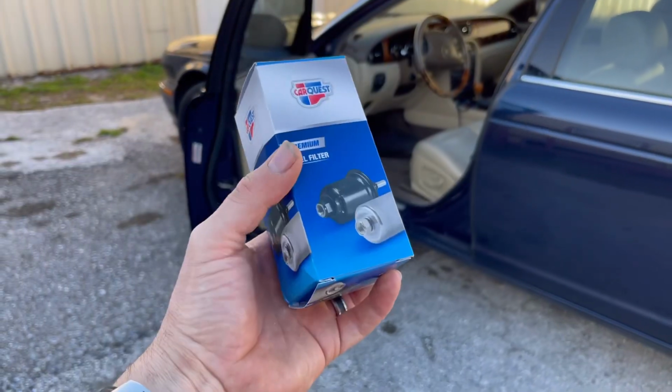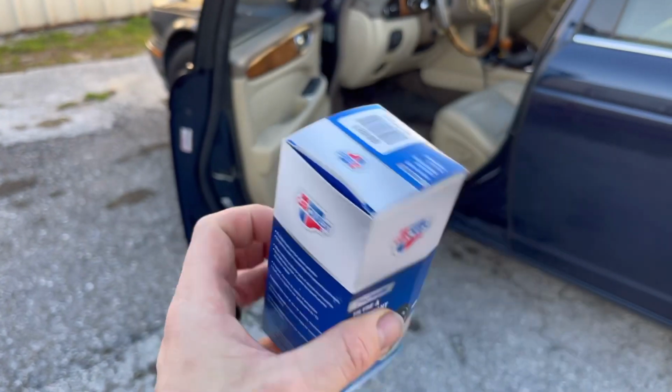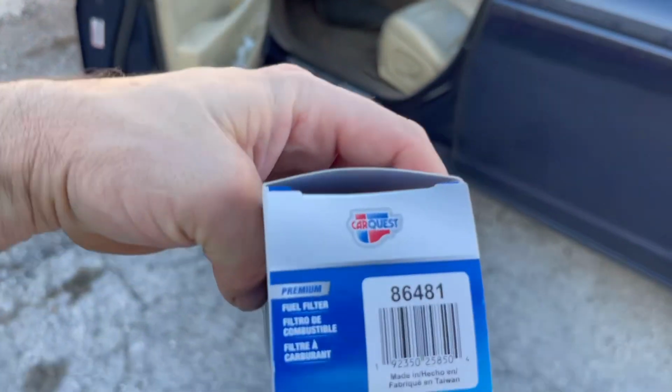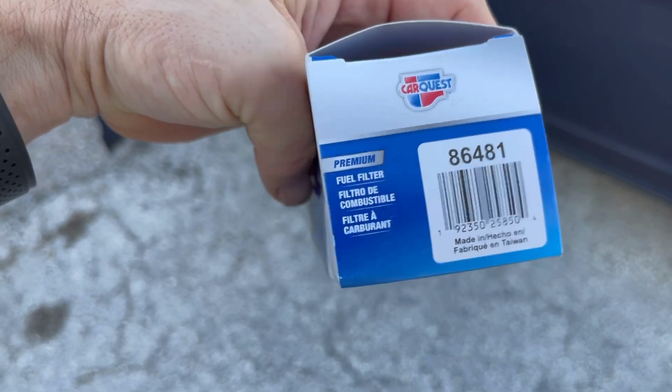So this was very inexpensive. I think it was like 25 bucks at Advance Auto. I ended up getting a discount because they have a discount online. I'll leave you guys a link to that, as well as the part number here from CarQuest 86481.